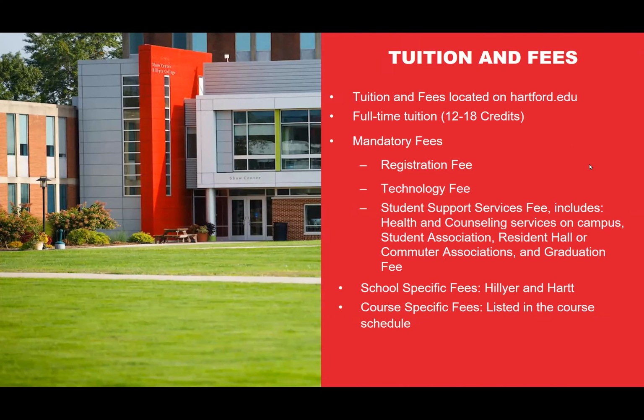You'll also notice on your bill some mandatory fees, a registration fee and technology fee, as well as a student support services fee, which provides students with access to all the different supports that we have on campus. And then some schools or colleges and some courses may have fees that are specific to those schools or courses based on the additional materials and resources required, either to put that class on or to support students within those colleges.